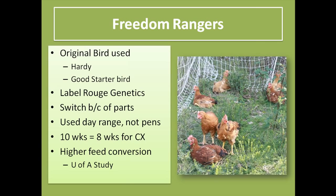So the breed that I was telling you we switched to, and it's becoming increasingly popular, is the Red Ranger breed. These were our Freedom Rangers from J&M Hatchery. It's from French genetics stock. Over in France, they've got a well-developed free-range program, and these are birds used out of that program. It was the original bird that we did for broilers. Remember I told you we had horrible experiences with the first batch of Cornish cross that we did.